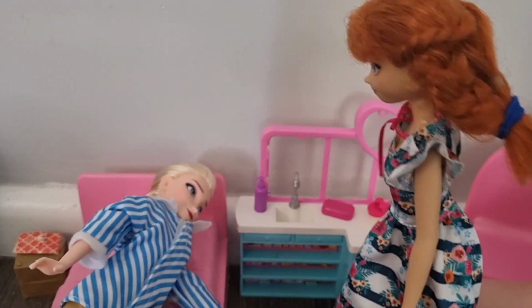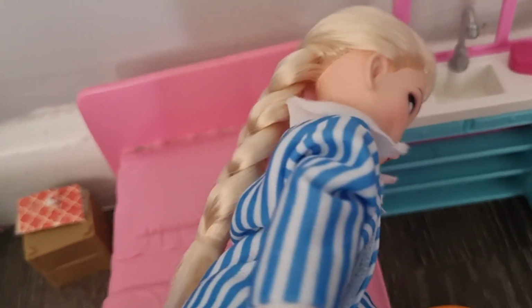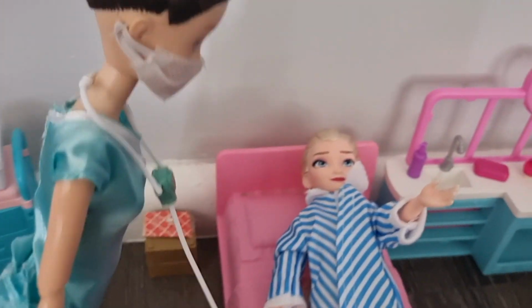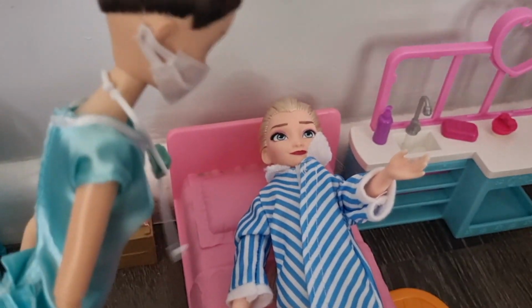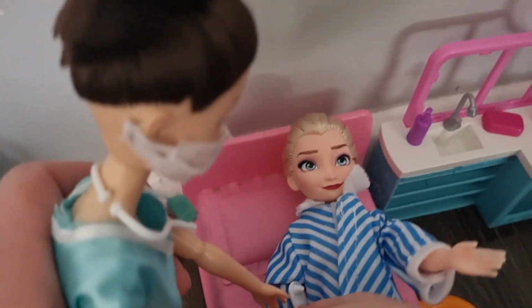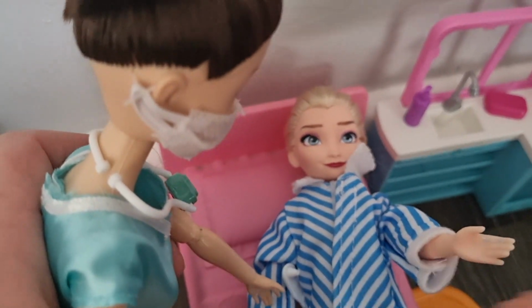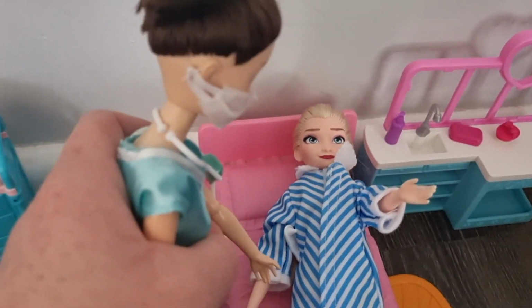Okay, I'm going to go sit on this chair because the nurse is coming back in now, okay? Oh, Elsa, I heard you coughing down the corridor. Oh, your coughs are so bad. Let's take your temperature now. Look, let's put it under your arm. All right. There we go. Stay really still. Ding, ding, ding. Let me check.